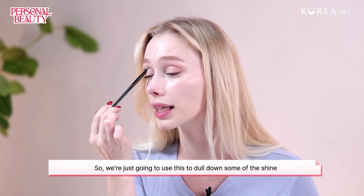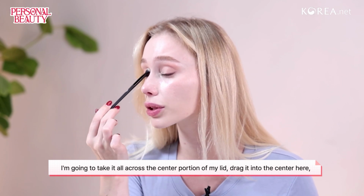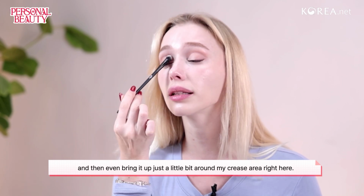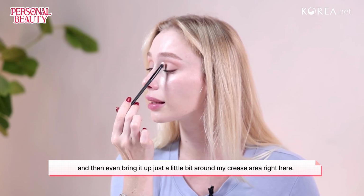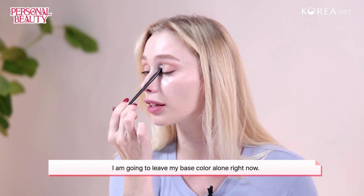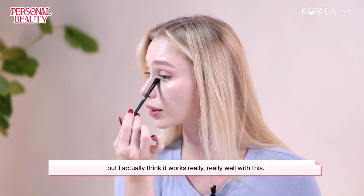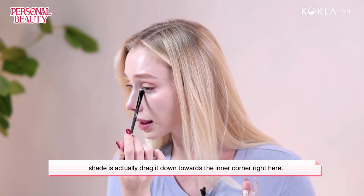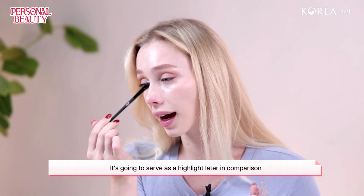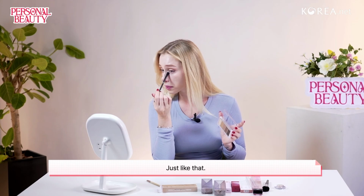It's really pretty. So we're just gonna use this to kind of dull down some of the shine that's on my lids right now. And I'm gonna take it all across the center portion of my lid, drag it into the center here, and then even bring it up just a little bit, kind of around my crease area right here. Okay, so we're just gonna focus on that. I am gonna leave my base color alone right now. It is a little bit more of an orange tone, but I actually think it works really, really well with this. So another thing that you might wanna do with your lighter shade is actually drag it down towards the inner corner right here. It's gonna serve as a highlight later in comparison to the contrast that we're gonna do on the edges of the lid. Just do like that.